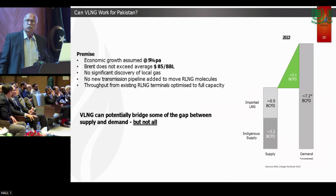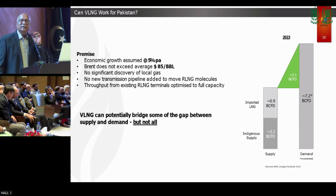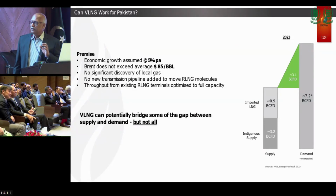So this brings us to a question: can LNG work for Pakistan? Although this slide actually had a transition built into it, I think that you have uploaded the PDF version of the slide.